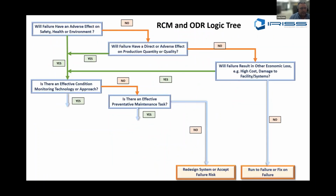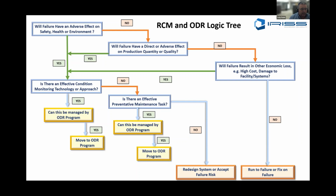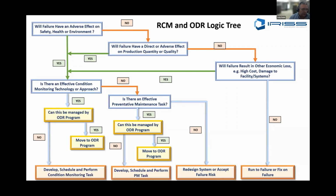So if we think about getting the operator involved, now we can go back to the reliability-centered maintenance tree here, and going back to where we left off. So if there's an effective condition monitoring approach, if that's a yes, can this be managed by an ODR program? If yes, then move to an ODR program. And is there an effective preventive maintenance task? If yes, can this be managed by an ODR program? And if that's a yes, then move it to an ODR program. If no, then develop, schedule, and perform a condition monitoring task. Develop, schedule, and perform more planned maintenance tasks if you cannot get your operator involved.